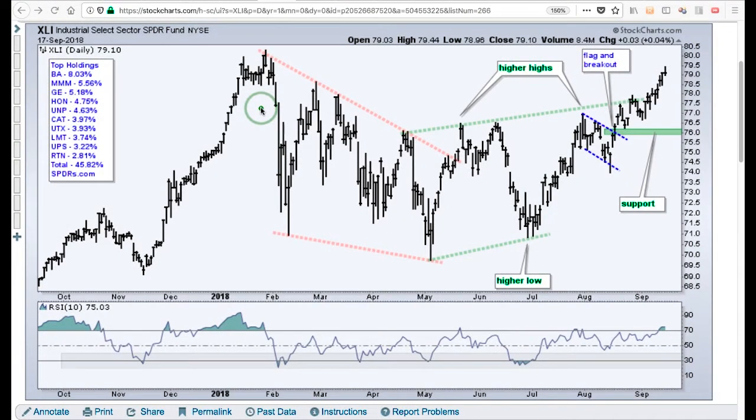Now here is the industrials SPDR, and I showed you that it was one of the leading sectors on the different time frames when I was looking at the sector summary. There you can see the top holdings: BA, 3M, General Electric, Honeywell's making a big move, rails are moving, United Technologies and Lockheed Martin and Raytheon are doing good. And if you look at this chart here, you can see where industrials started turning the corner with that higher low from May to June, July.